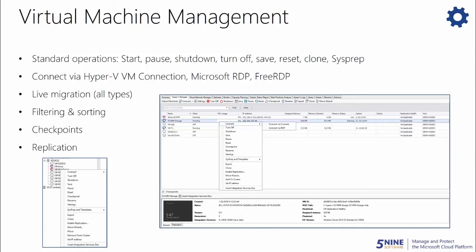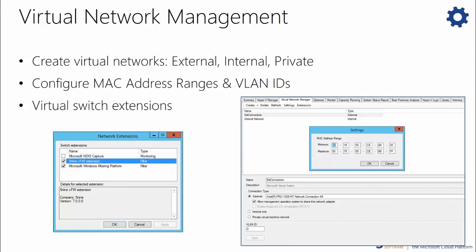We support different types of connections, all the different types of live migration, including storage live migration. It gives you a nice, easy way to filter the interface. Checkpoint support and Hyper-V Replica support. And we'll touch on Hyper-V replication in a moment. With virtual network management, we just follow the same best practices provided by Hyper-V here, giving you the ability to configure three different types of networks, along with the different MAC addresses and VLAN IDs.